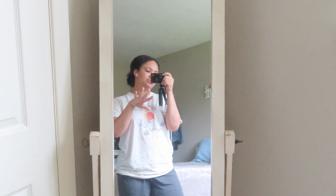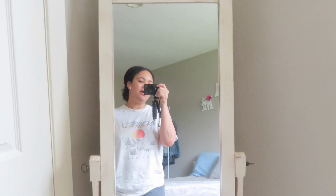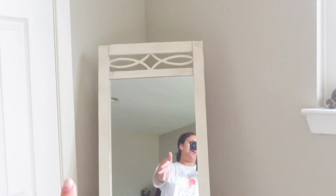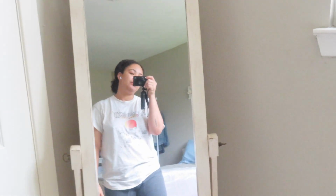It has this distressed white rustic paint on it, but I don't feel like it fits my vibe and just the look that I want. So I want a huge, big, full length mirror, which gives a kind of true look to your outfit.